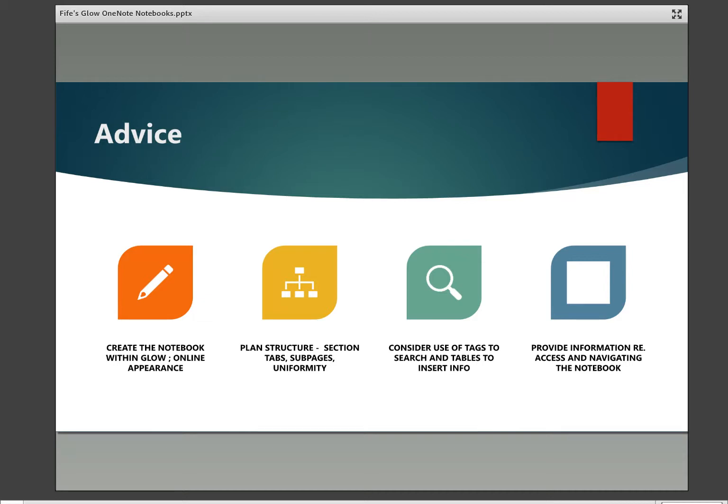We would just recommend that when you're creating your notebook, create it within Glow, either within the plus sign on the OneDrive or the waffle, those 3x3 dots. I know some people call them hamburgers as well, but whatever you find. Keep the tab headings short for visibility, although that's not quite so important in Windows 10, as they've changed the format to look more similar to the iPad format.